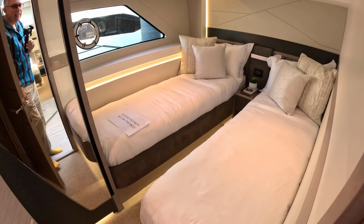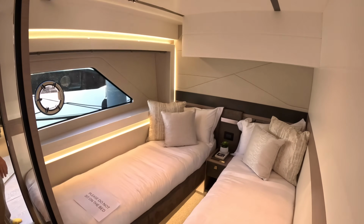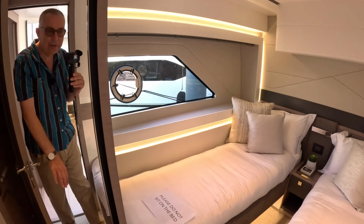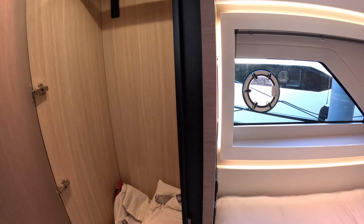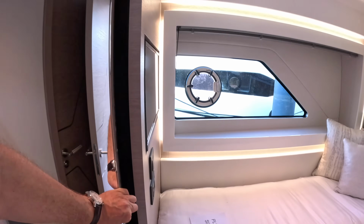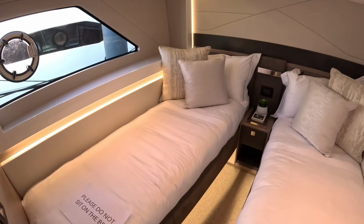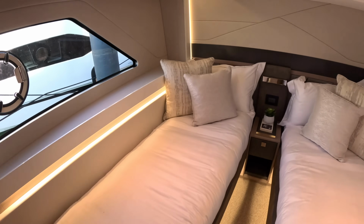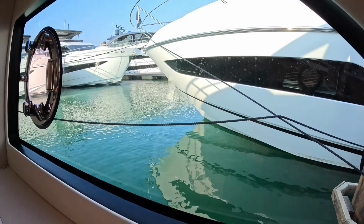Cabin 3 is over here. A bit smaller, but again, still a really great size and still full headroom right the way through. Side-by-side beds, obviously, as you can see for yourself. And again, big storage, hanging locker like that. AV equipment is in here. Little drawer down by the bed. That's a good sized cabin, isn't it? And again, a big hull window. There's a great view out.